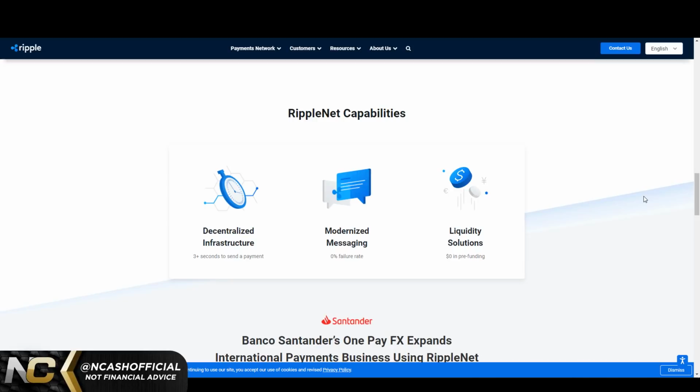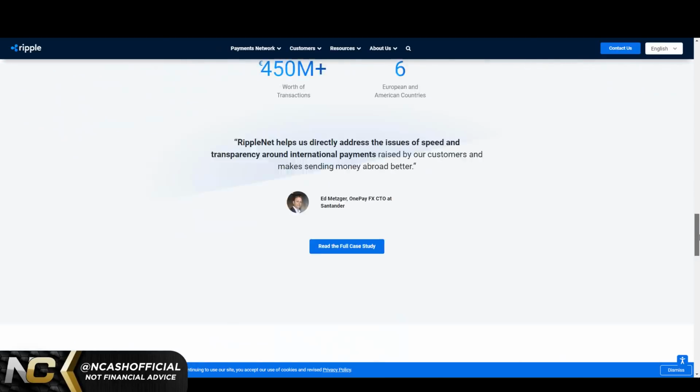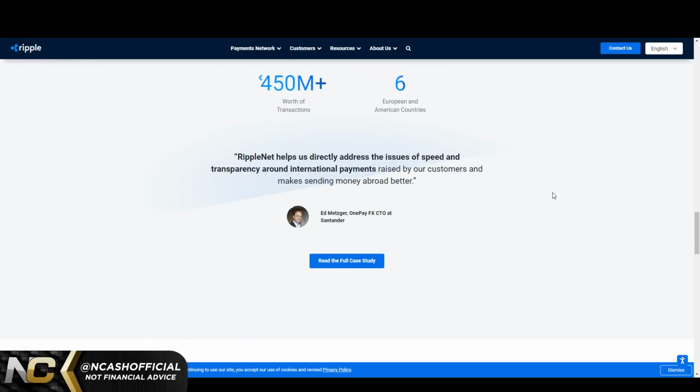So, decentralized infrastructure, 3+ seconds to send a payment. Modern messaging, 0% failure rate. Love it. Liquidity solutions, $0 and pre-funding. And then they go into a deep dive about Santander, which is Banco Santander's OnePayFX, which expands its international payments business using RippleNet. 450 million plus euros worth of transactions, 6 European and American countries. And then we have a quote from them: RippleNet helps us directly address the issues of speed and transparency around international payments raised by our customers and makes sending money abroad better. Which, again, this is huge.